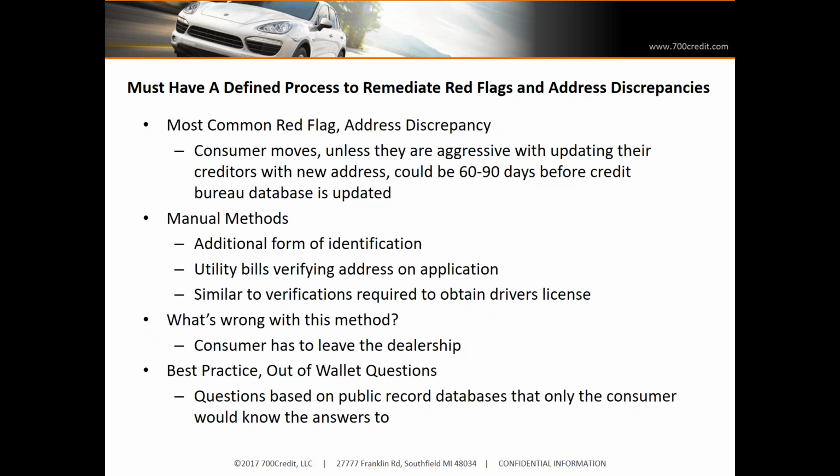These are questions and answers. Again, remember, the purpose is to verify that the person sitting in front of me is who they say they are. So providing out-of-wallet questions to the consumer and having them provide correct answers is a valid way to validate the identity. Some of you might have seen these questions and answers pop up maybe when you're looking at your own credit on the internet. I know finance institutions are using them now when applying online, but they're questions only the consumer would know the answer to: addresses they've lived at previously, counties, cars that they've owned, or maybe loans that they've had, who the financial institutions have been. But it's a very accurate way. And again, the consumer does not have to leave the dealership to do this, and you should have the ability to generate these and respond to these right within the application where you're pulling credit.